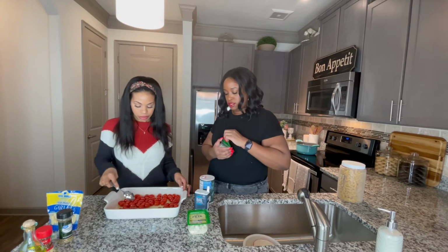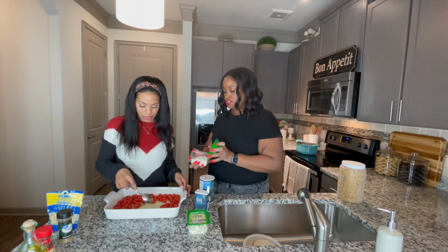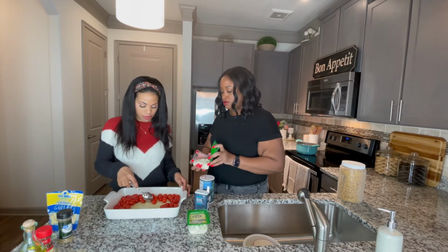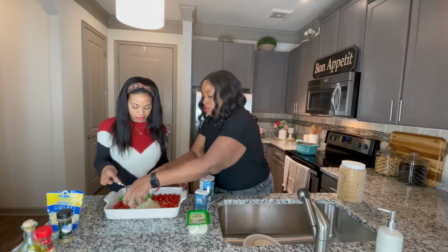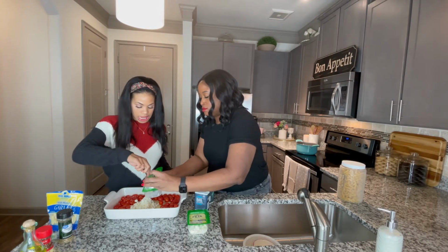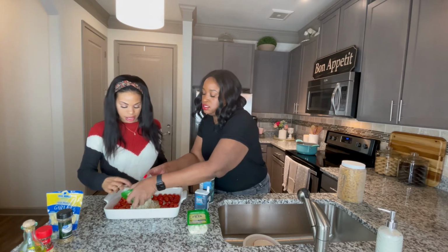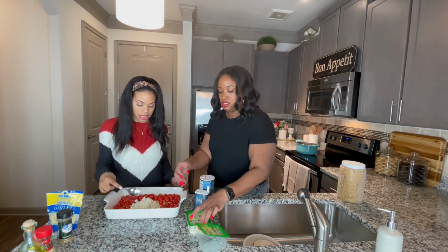Alright, and so then we're going to make a little space in the center for the feta. I love the way this feta is smelling. It's going to be an easy weeknight meal. Yes, quick and easy.